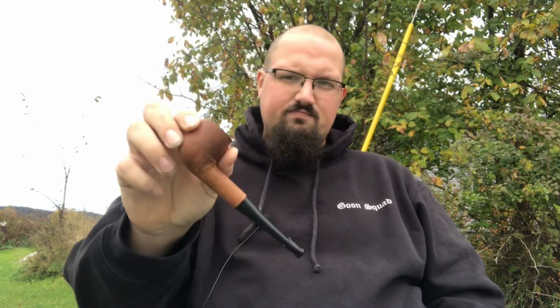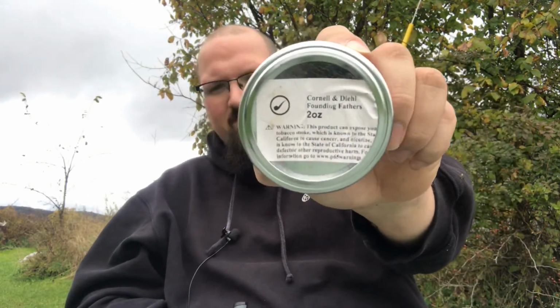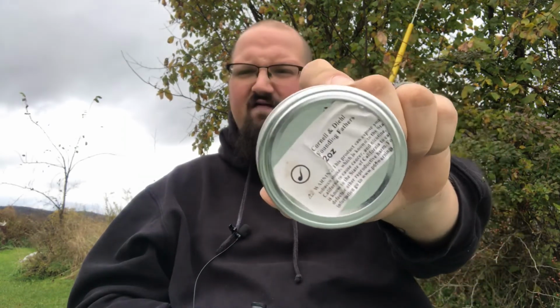If you haven't yet, pick up some, I don't know why I keep showing the pipe. Pick up some Founding Father in a tin, bulk, either one. I do the bulk. I'm not really sure if there's a difference. What the big difference is, if there is, probably dryness. I'm sure the tin's probably aged a little bit different and whatnot. Other than that, I'm not really sure. But pick yourself up some Founding Father if you haven't yet. Just give it a smoke.